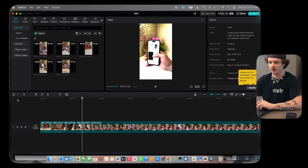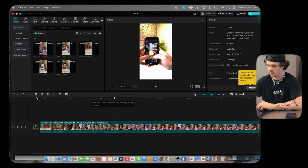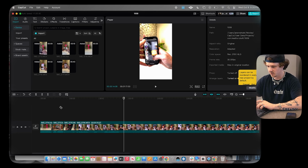And inside of CapCut, if you go to this left bar, here's all your tools. So select, split, select leftward, select rightward. So you could use all these. You're just gonna really be using the select and split. Split means if you wanna crop a clip, for example, but you could also just be on here and click this to crop a clip quickly whenever right here, this little thing that looks like two little, I guess, parentheses facing opposite ways. You guys could do that right here.